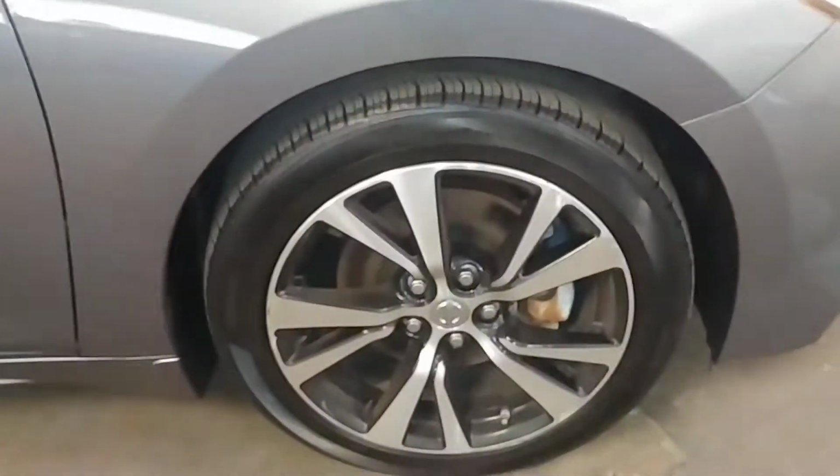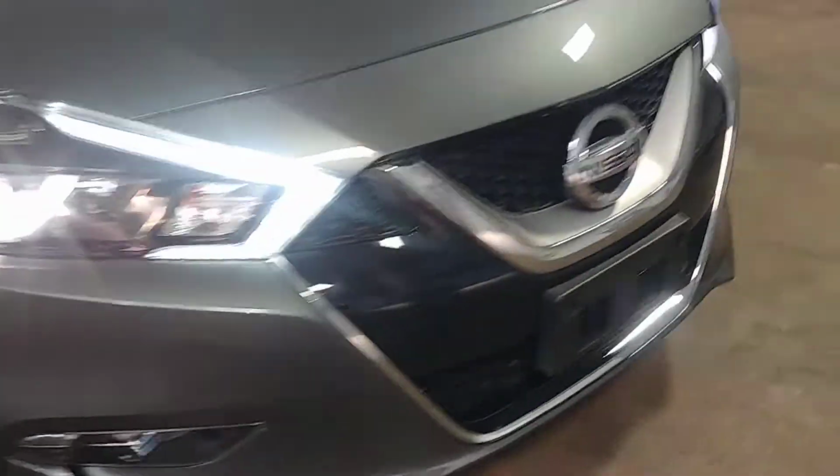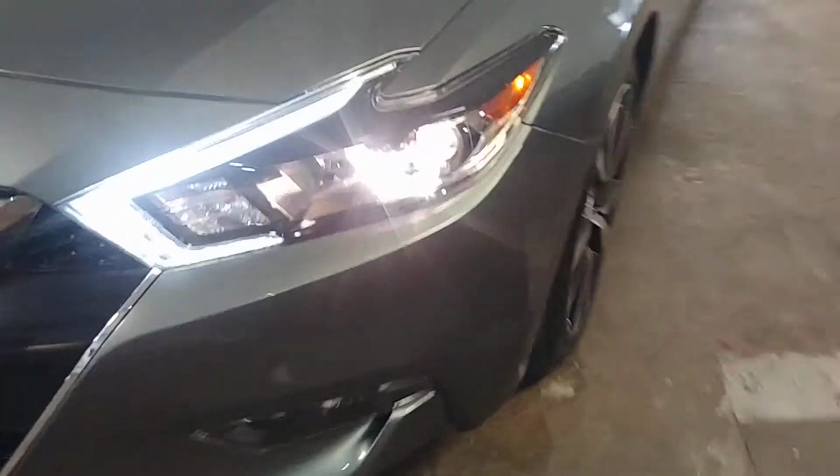This fender looks good. Here's your front passenger rim. Does have some curbing from here to here. I'd say about 8/32 on the tread. Got some more here. I say 10 or more just to engulf the whole thing. All right, guys. Let's turn on these fog lights. Let's make sure they work for you guys. Boom. All right.